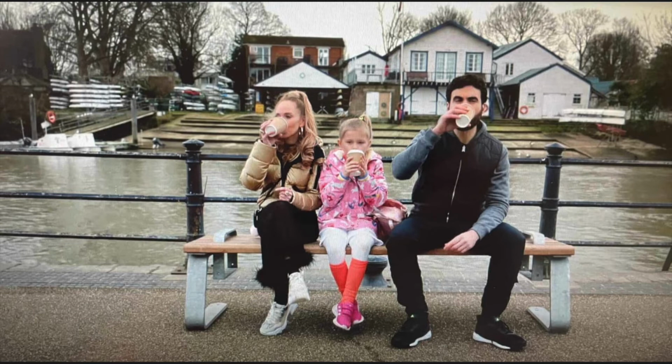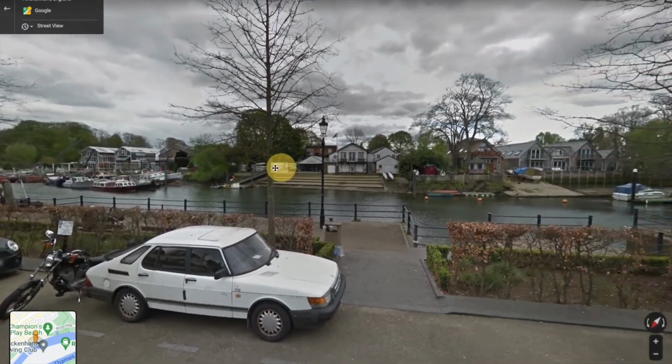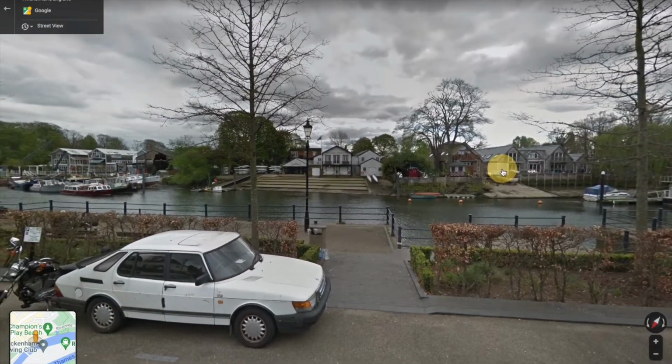This scene here is actually along the River Thames on Eel Pie Island, and that in the background is the Twickenham Rowing Club. Here, courtesy of Google Maps, is the actual Twickenham Rowing Club. It appears that they put a bench right about there and set up their camera here, and yes, that is how obsessive I have gotten about looking for Ted Lasso filming locations.